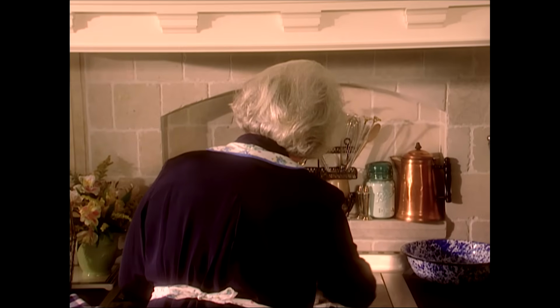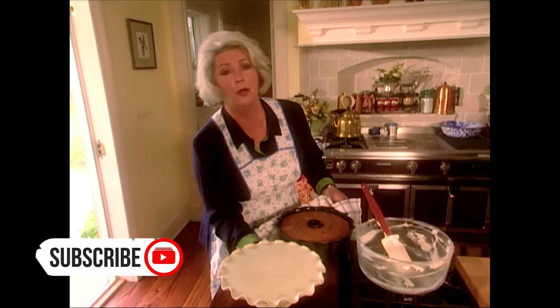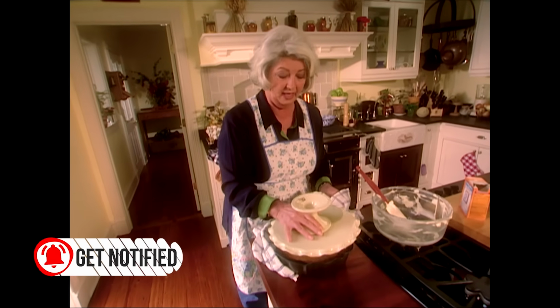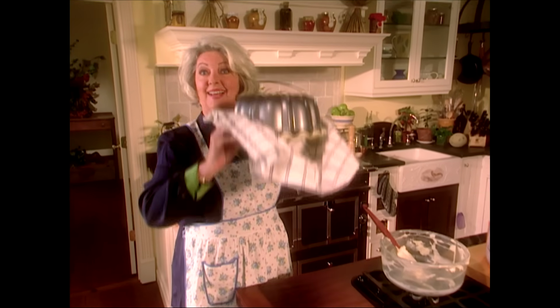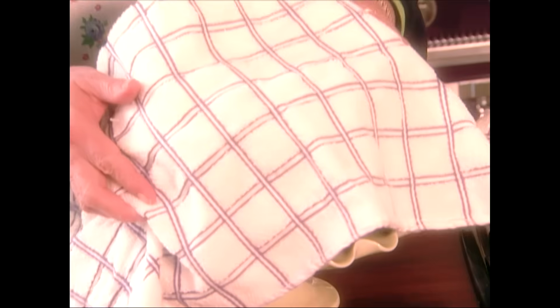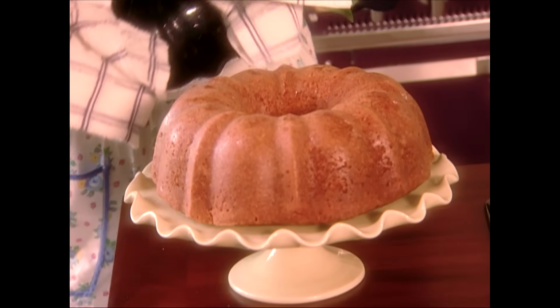Now this one I've had sitting out cooling for just a few minutes. They usually don't have to sit for too terribly long. Like I said, sometimes when I'm in a hurry, 5 or 10 minutes is all I give it. But I'm going to just simply take my cake plate and invert it onto my pan, and hopefully I did a good job when I floured and greased my pan. So we'll see. I heard it. Beautiful. I won't be embarrassed by this one at the bake sale.